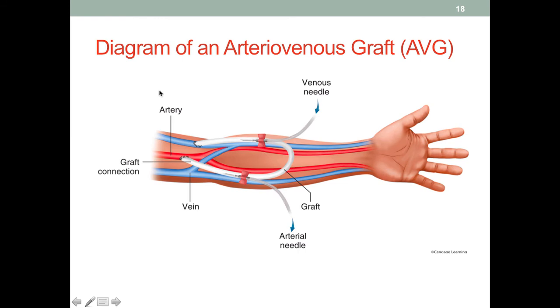So this is a diagram of the AVG, arteriovenous graft. So you can see here in this case, you have this white tube linking the vein to the artery. So that's the graft. And in the previous figure we saw that they were pretty much connected directly. So this is basically a surgically created fistula.